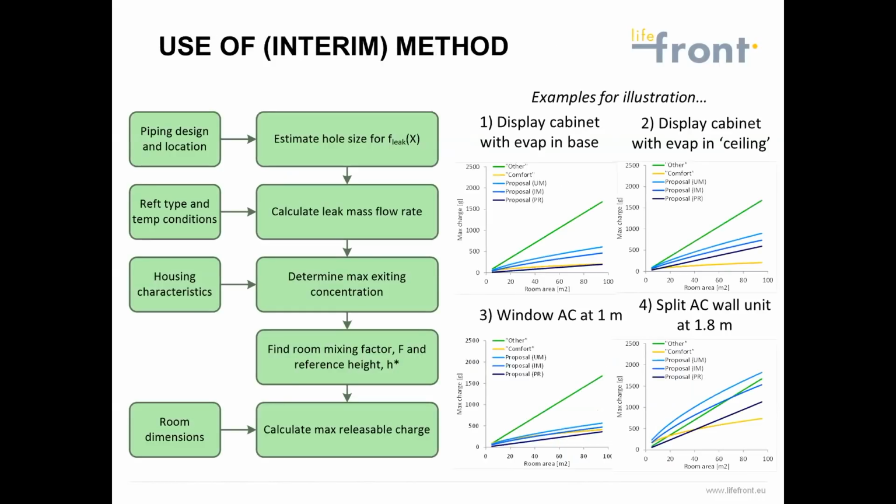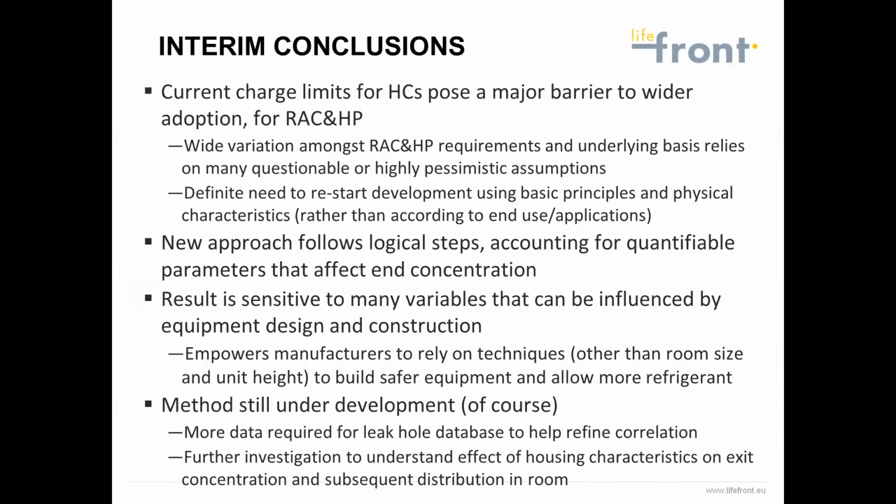So finally, I have the basic steps for the interim mesh method here on the left-hand side, and on the right-hand side, just a few examples to show the result of the new approach compared to the existing charge size methods within the current safety standards. And again, I won't go through this in detail, but you can have a look at your convenience. So 10 minutes after my allotted deadline, I'll just come to the interim conclusions.